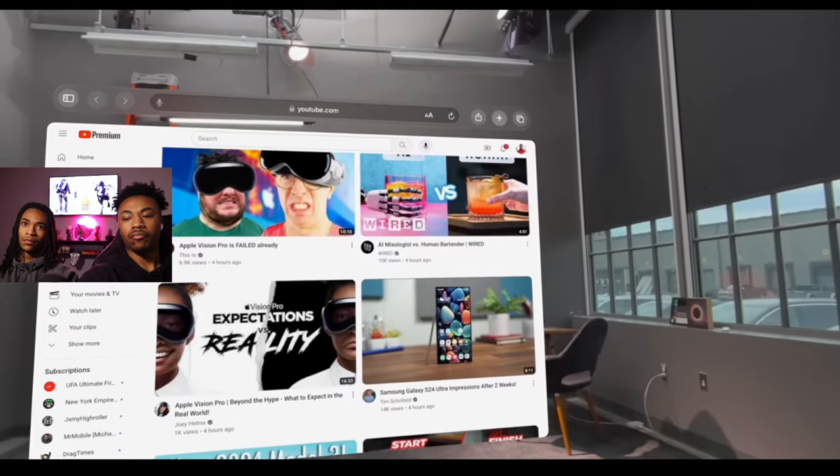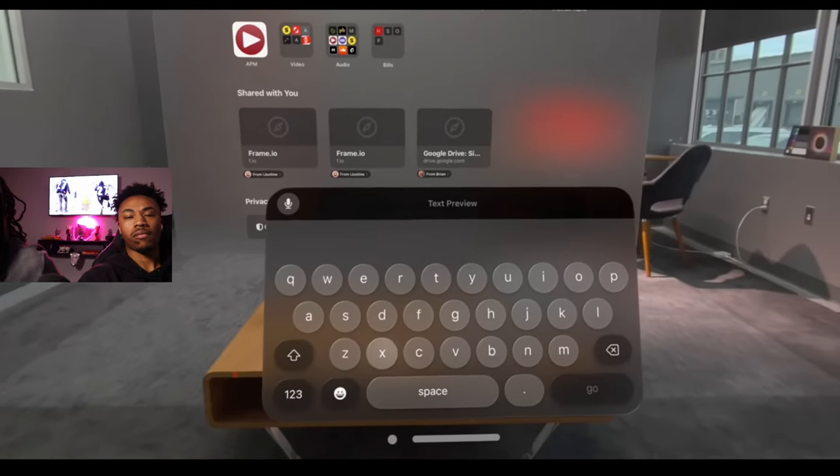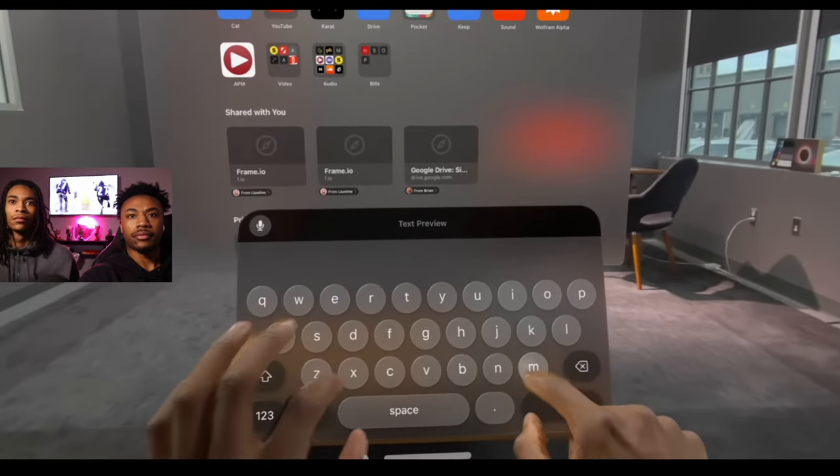But the other big quirk is text input. So you might be wondering, how does text input work with no physical controllers? So there's basically three ways to do this. So let's say you're in Safari and you want to go to mkbhd.com. You really want one of those shiny new Chevron hoodies for the rest of winter. Great. How do you do it? So the first way is to literally hunt and peck, poking the keys on the keyboard that appears in the air in front of you.